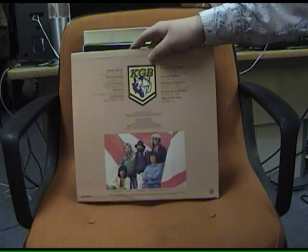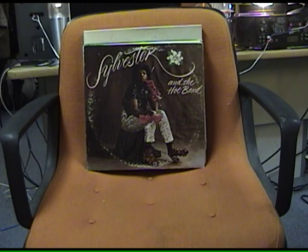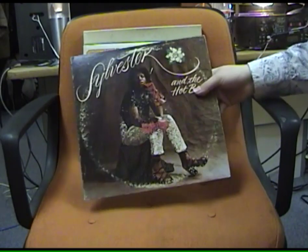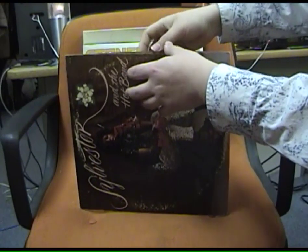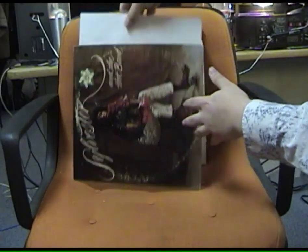It's alright, it's relatively solid, it's nothing great, but, you know, it looks awesome, and that's where he was. Now we've got Sylvester and the Hot Band, a little vintage training action going on here. With a drag action, I guess you would say. And of course, a poster. Have to find somewhere special on my wall to hang that.